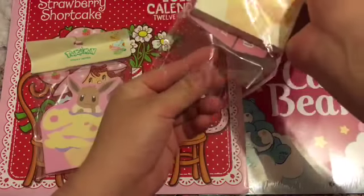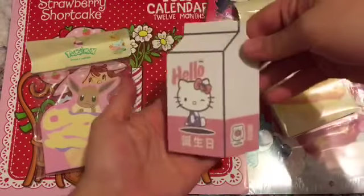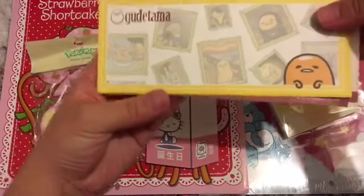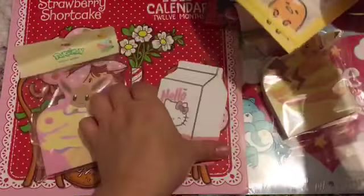So the other one is the Hello Kitty. Me and her just split up a couple pieces right now. So they have the Hello Kitty post-it note, and then these really cute Gudetama, I don't know what they call it, like memo paper. So there's two different kinds. And so these are the ones. And I think they're really adorable and really cute.